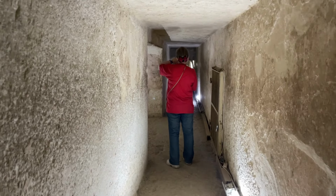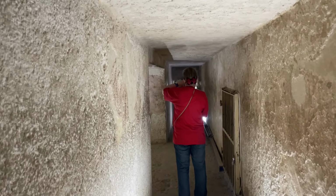So this corridor is about 6 feet tall. As you can see, it's right above my head. So I wasn't supposed to be in here, but somebody that bought a ticket decided they didn't want to come in, so I'm in. Excuse me if it's dark, I'm by myself.